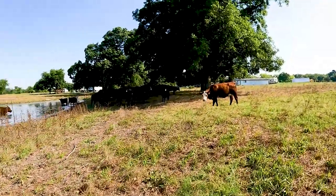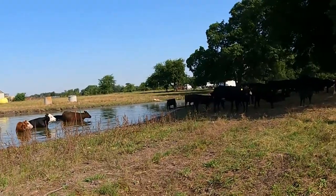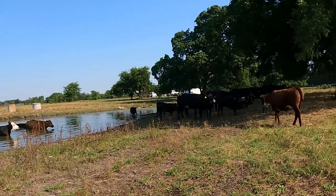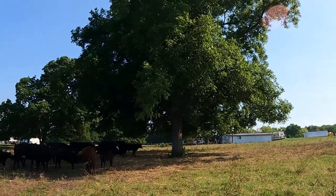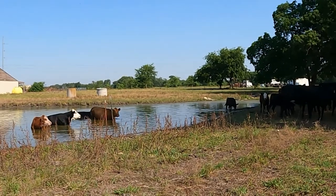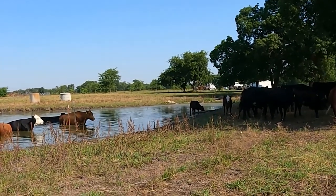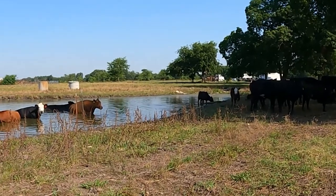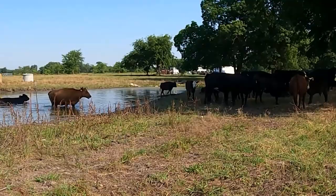Now, I hear people say animals are dumb. Does that look like some dumb animals? It's hot out here. They found a huge pecan tree for shade. They found them a tank to go cool off in. And I'm out here working, and they're just eating some grass and enjoying life. And we call ourselves smart.